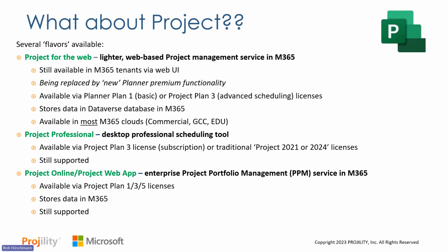The other nice thing is you see the similar subscriptions. These licenses cross over. So I could use a Plan 1 license as a project manager in Project for the Web, but I can also play the role of a team member in Project Online with one license. Or as a project manager with that Plan 3 license, I really have the option of using the tool that's best fit for me. I want to keep using Project Desktop, I can do that. If I want to use Project for the Web to collaborate on some lighter projects, if I want to use Project Online. So you see there's a lot of crossover. You don't have to buy multiple licenses in these scenarios, which makes it very cost effective.